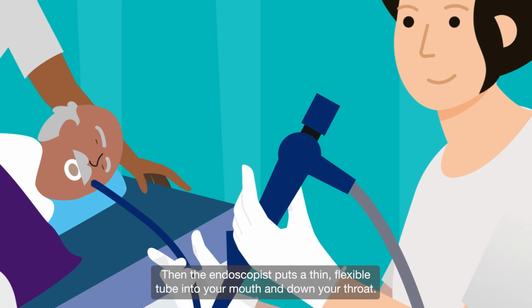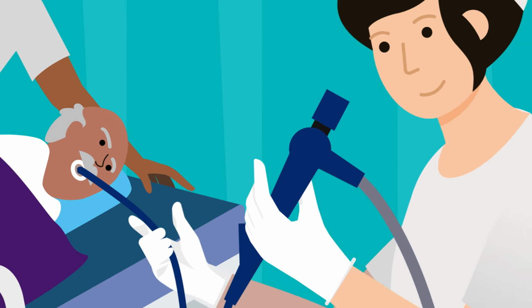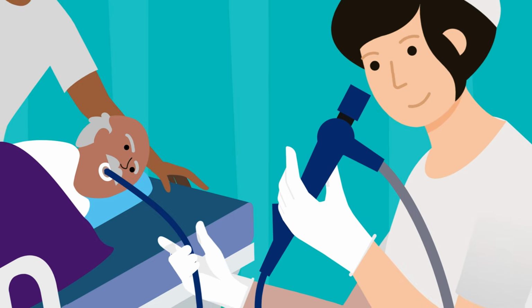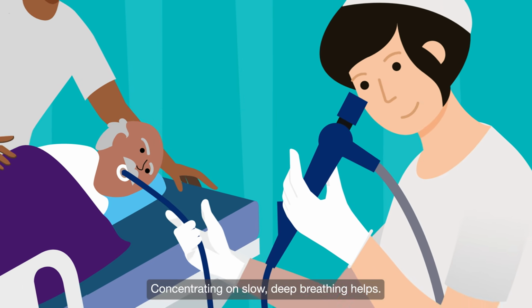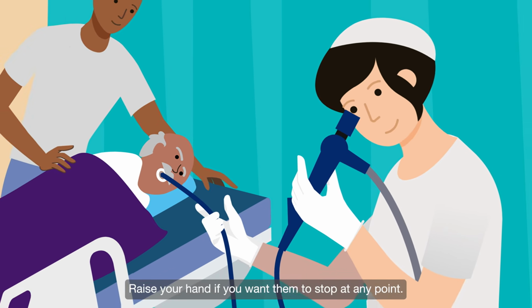Then the endoscopist puts a thin, flexible tube into your mouth and down your throat. This is uncomfortable and may make you gag for a short time. Concentrating on slow, deep breathing helps. Raise your hand if you want them to stop at any point.